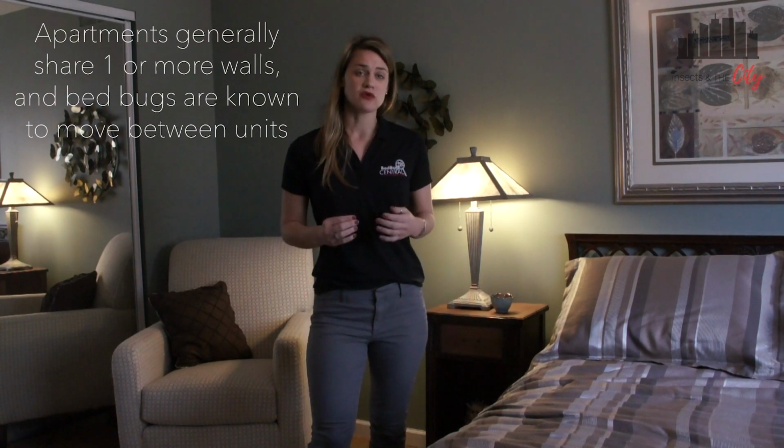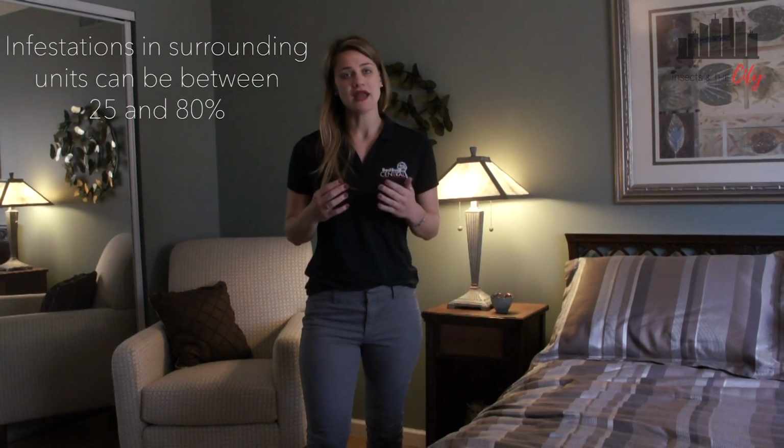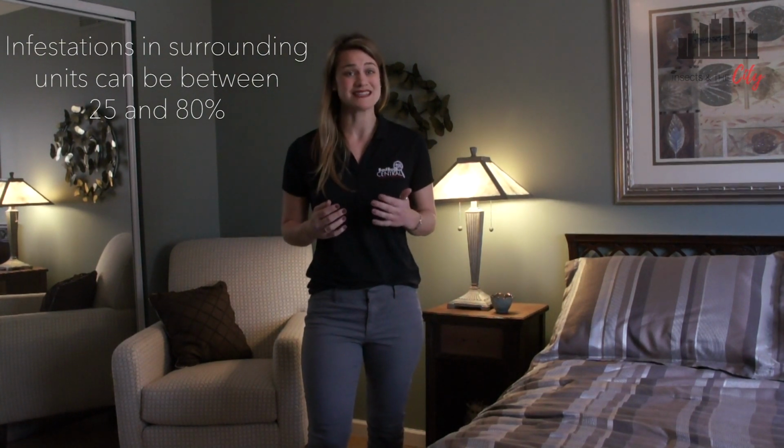Research has actually shown that when we have a known infestation, the number of infestations surrounding that one infestation can be, on average, 25%, and has actually been shown to be as high as 82%. So what we're going to do now is head over to a hotel so that I can show you really how one infestation can easily turn into 6.